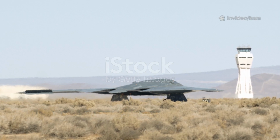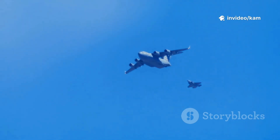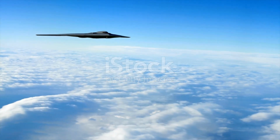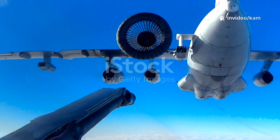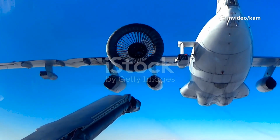The B-2 Spirit is a masterpiece of aeronautical engineering, designed not only for stealth but also for incredible range and payload capacity. This aircraft can fly more than 6,000 nautical miles, or about 11,000 kilometers, on a single tank of fuel. With aerial refueling, its range is limited only by the endurance of its two-person crew.